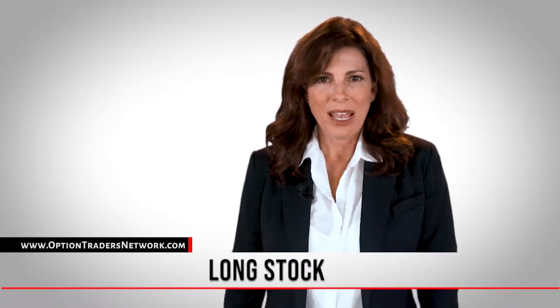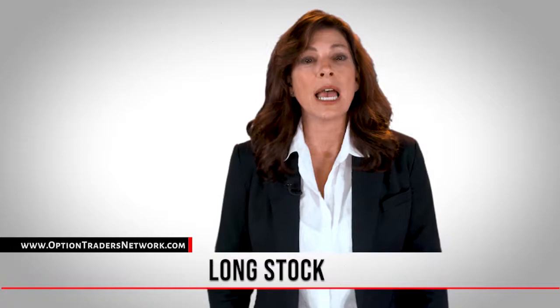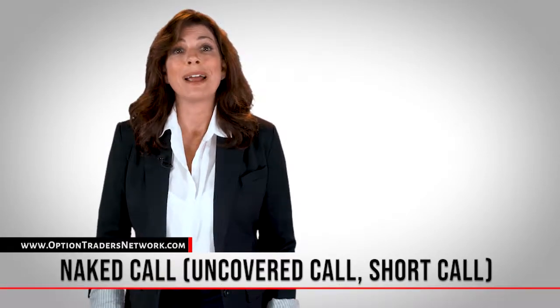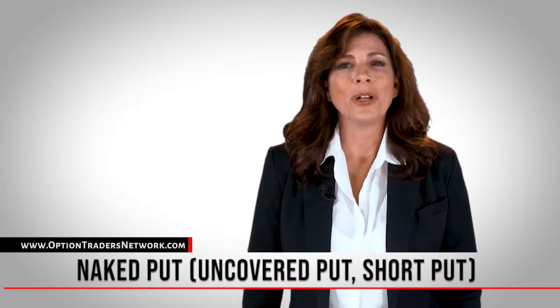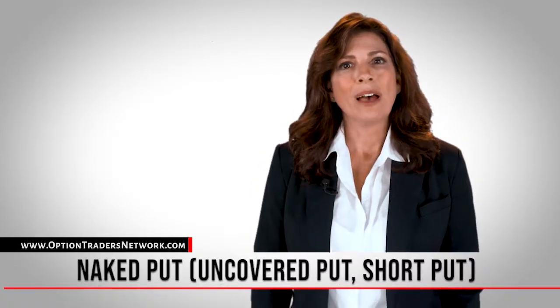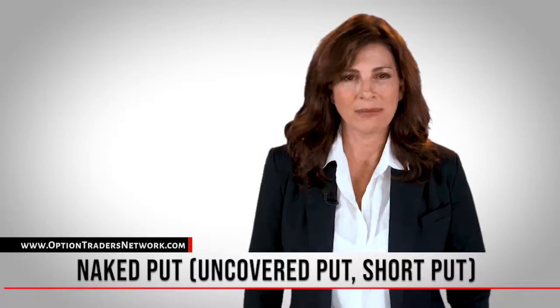Long stock. This strategy is simple. It consists of acquiring a stock in anticipation of rising prices. Naked call, uncovered call, short call. This strategy consists of writing an uncovered call option. Naked put, uncovered put, short put. A naked put involves writing a put option without the reserved cash on hand to purchase the underlying stock.